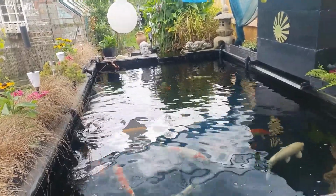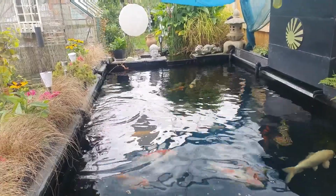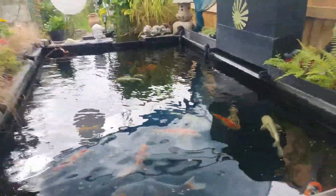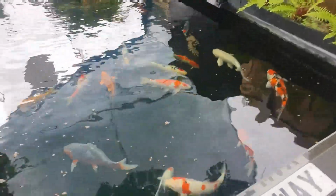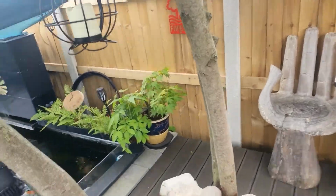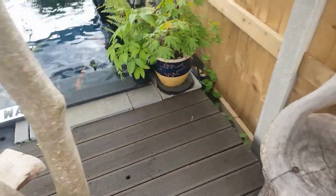Now with that in mind, so is the pond temperature, so I would say that mine now is down to 16 degrees. So let's go and have a look. Let's have a look. 14.1. Wow.